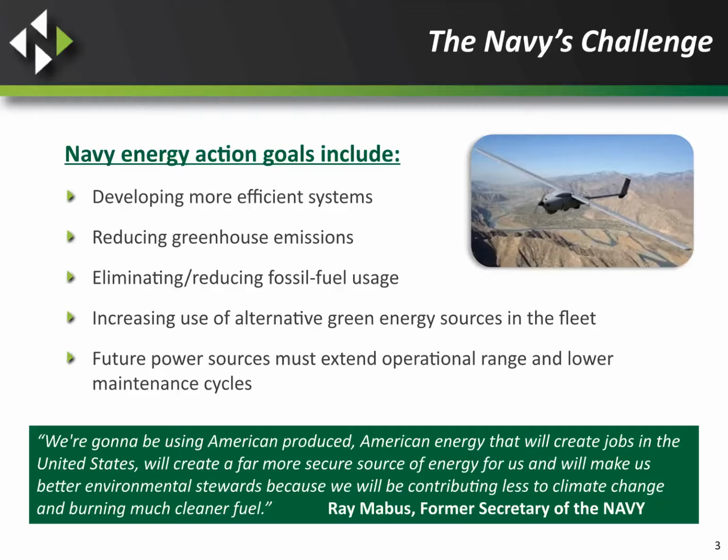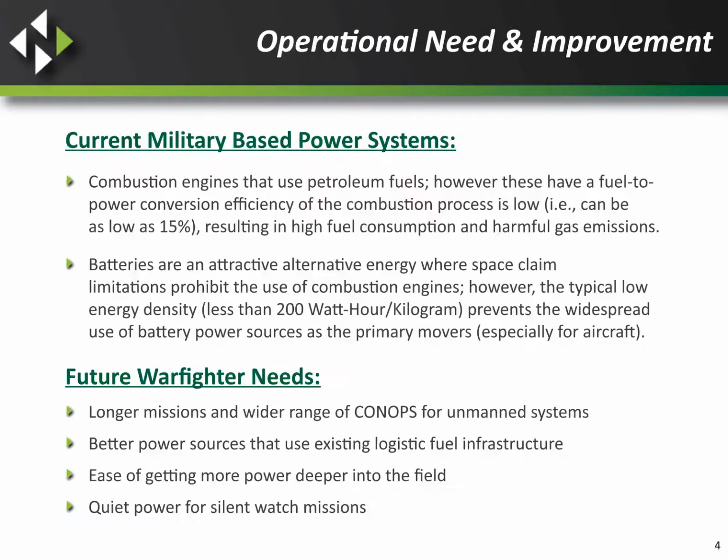We're going to be using American-produced American energy that will create jobs in the United States, will create a far more secure source of energy for us, and will make us better environmental stewards because we will be contributing less to climate change and burning much cleaner fuel. This is directly related to what we're working on here, and hopefully the IFCS that we developed on this project will help meet these goals.